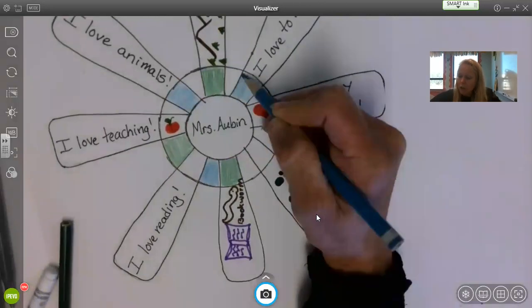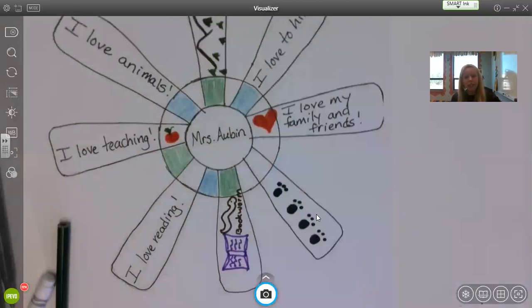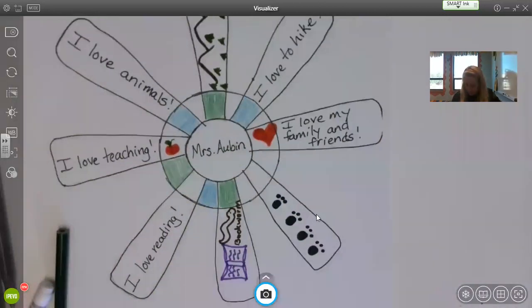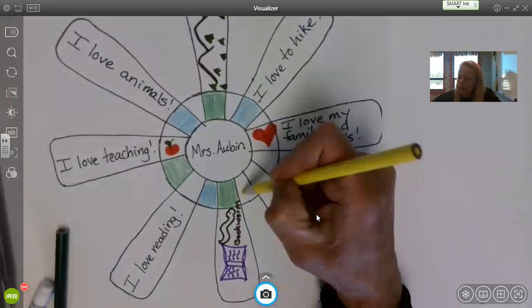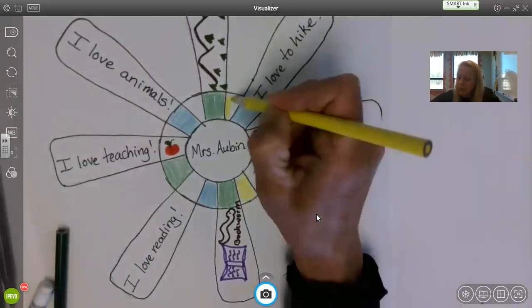You could even add more pictures onto these if you want. You can be creative and do it however you want. And I don't want to spend too much more time. I don't want you to have to watch me decorate. I'll do a little bit of yellow and then I will stop and show you the next part of this activity. And remember, you can work on this throughout the week.